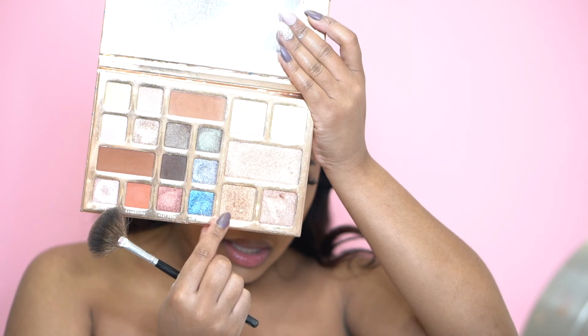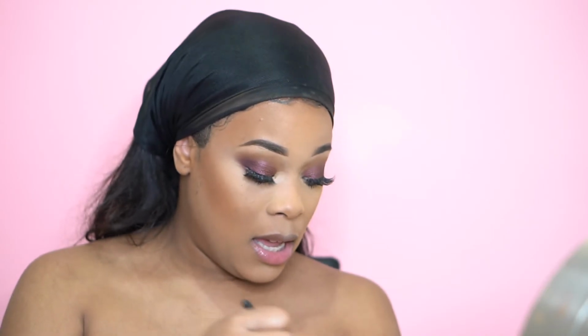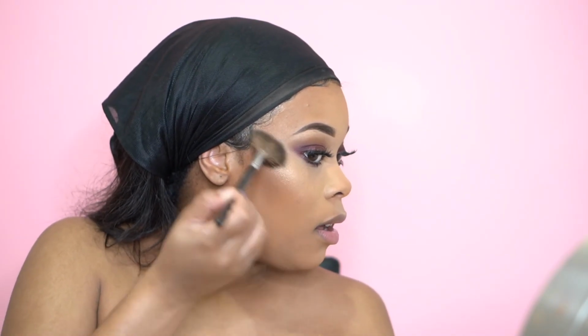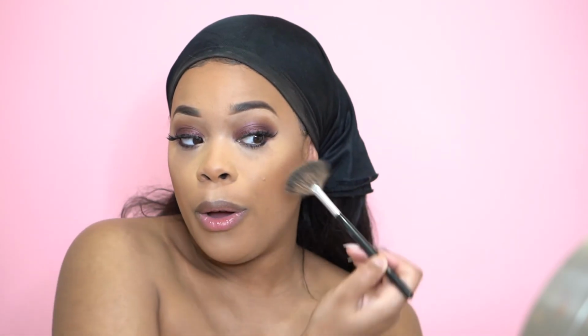Okay, so now that I have that applied, now we're going to go ahead and highlight. To highlight, I actually use this palette from BH Cosmetics. It's the Desert Oasis palette. But they have these two colors in here that I just love more than anything right now. It's the color Utopia and Mirage. I'm just going to use this old fan brush, and I don't even remember where I got it from. I'm going to go in with the color Utopia and then a little bit of Mirage and highlight all over my skin. Of course, the areas we normally highlight. Top of our cheekbones. All that good stuff.